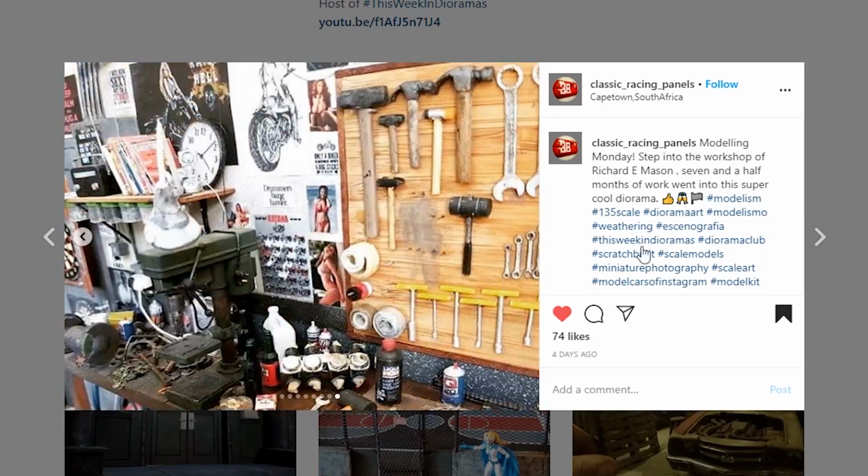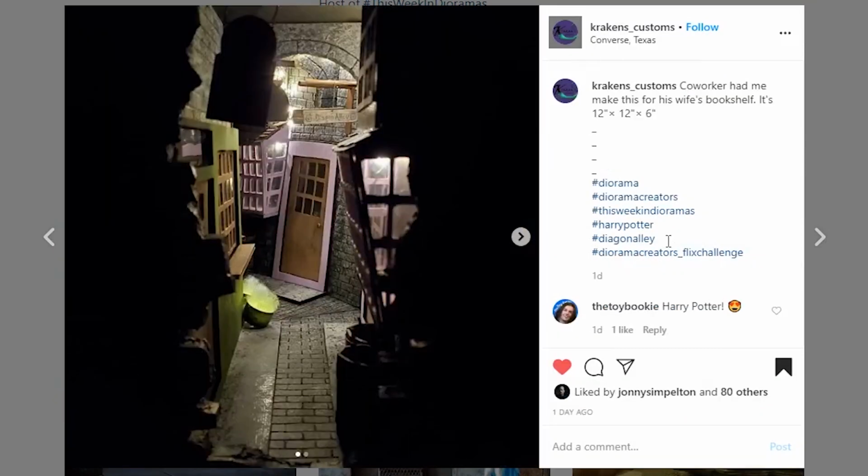It is so realistic. Glad to be able to showcase this. This is a really unique piece coming from Kraken's Customs.